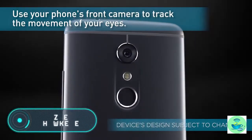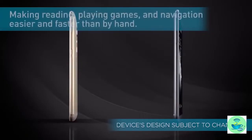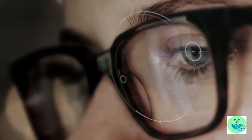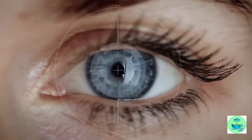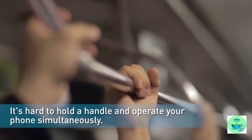ZTE Hawkeye. A few years ago, a smartphone that can easily change the way we use modern gadgets was introduced on the crowdfunding platform Kickstarter. The ZTE Hawkeye has one unique feature, a built-in system that tracks the user's eye. Technology makes our lives easier every day by sparing us from performing even the slightest body movements.